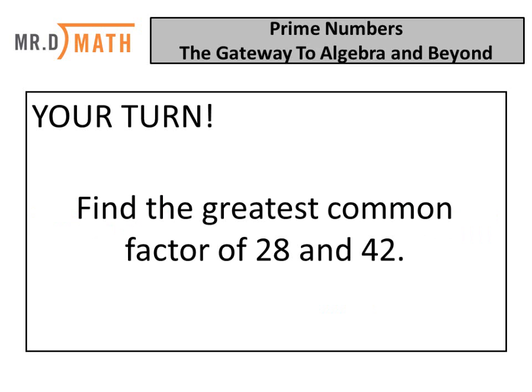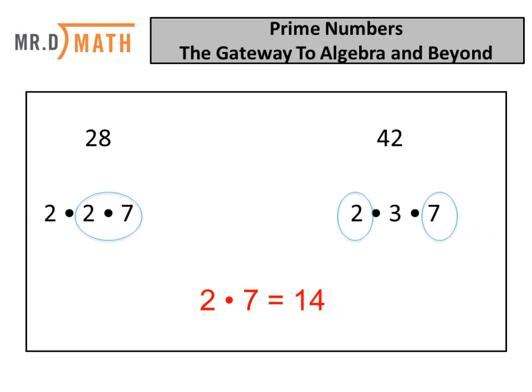So how about you guys try this one? How about the greatest common factor of 28 and 42? Pause the video, work it out, come back when you got it done. Okay, welcome back. How did you do? Did you get this? Did you get 2 times 2 times 7 and 2 times 3 times 7, noticing that they have a 2 and a 7 in common, which is 14?